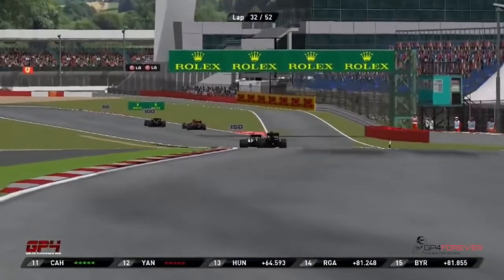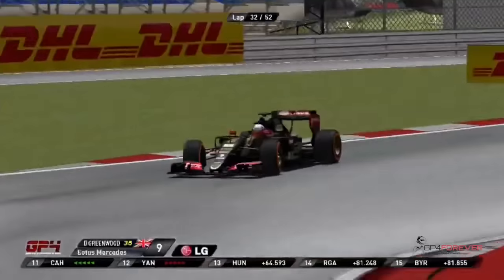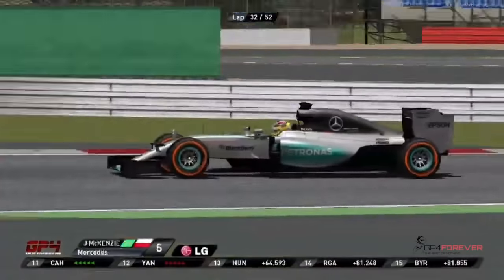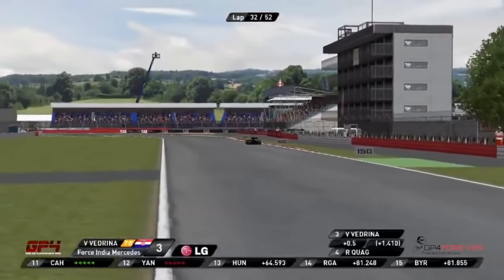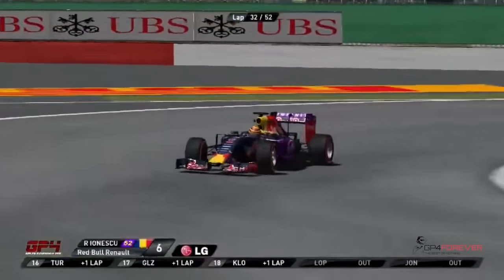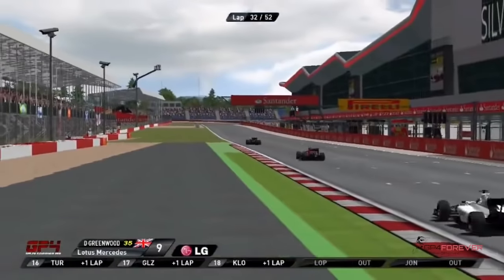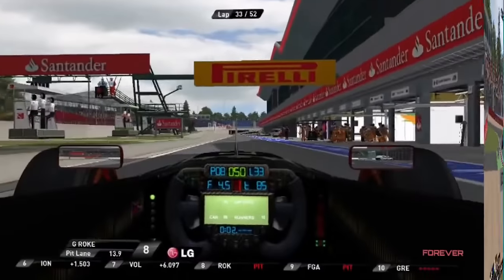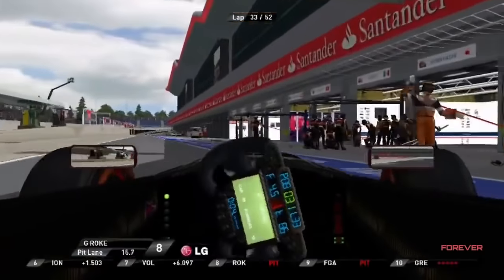and now Franco Gamba desperately trying to get past David Greenwood in front of him. He can't make it stick yet, but that was good racing there. Close. It could have been worse, it could have been a bad collision there. But he does make it stick. And actually, it was Gamba getting past Ricciani, actually. I should say, I apologise. Not Veteran Vadrina, who's at the back of the field.